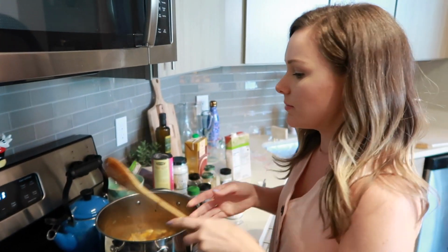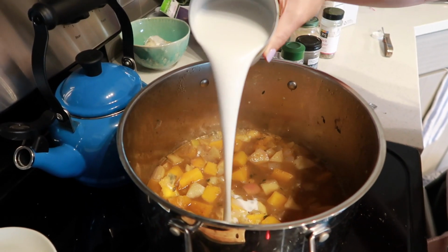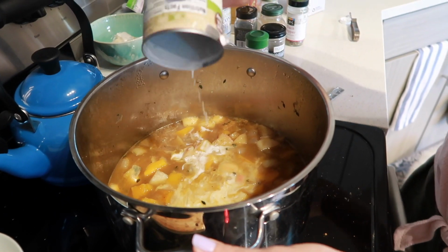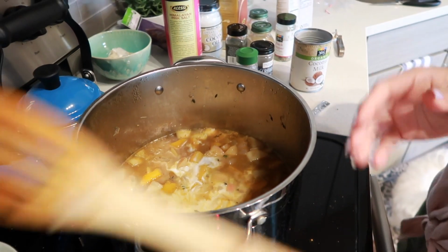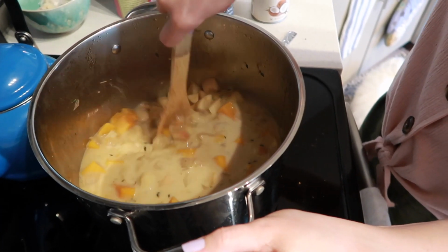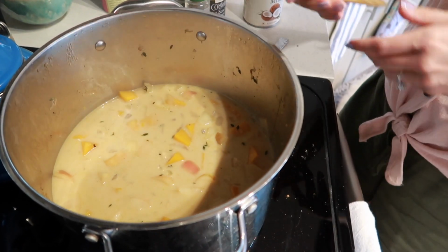Okay, the time has come to put in the coconut milk. This just makes it taste so yummy. I love using coconut milk. The canned full fat coconut milk. Oh yeah, full fat's the key. That is important. Also makes a good coffee creamer if you're into it. Oh yeah. Wow, that looks so good. All right, time to blend.